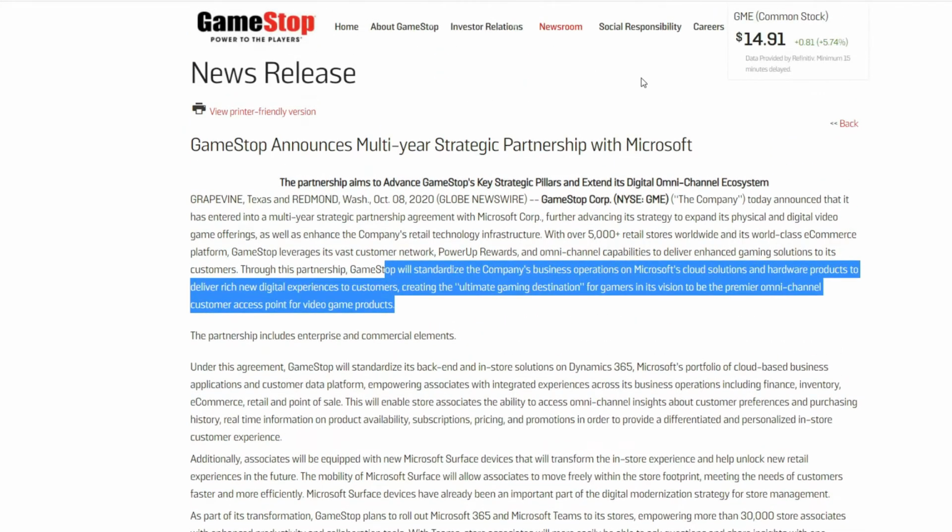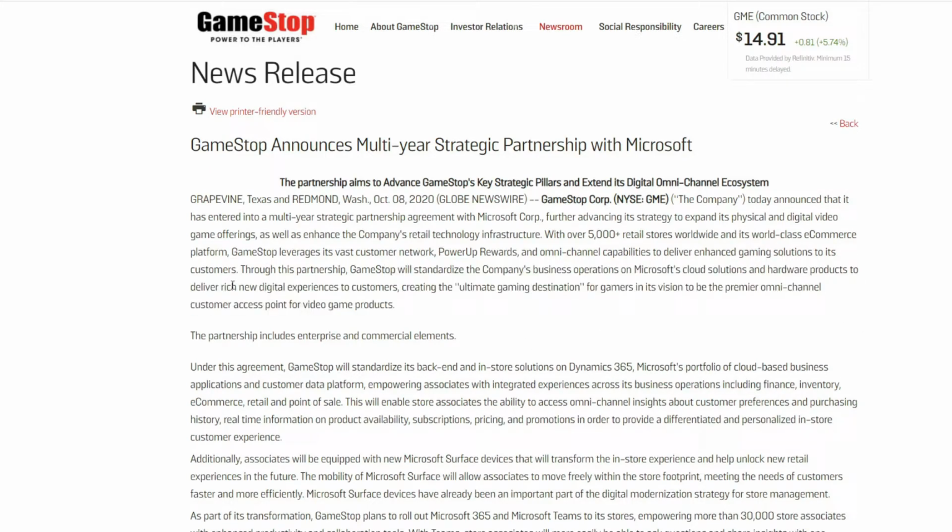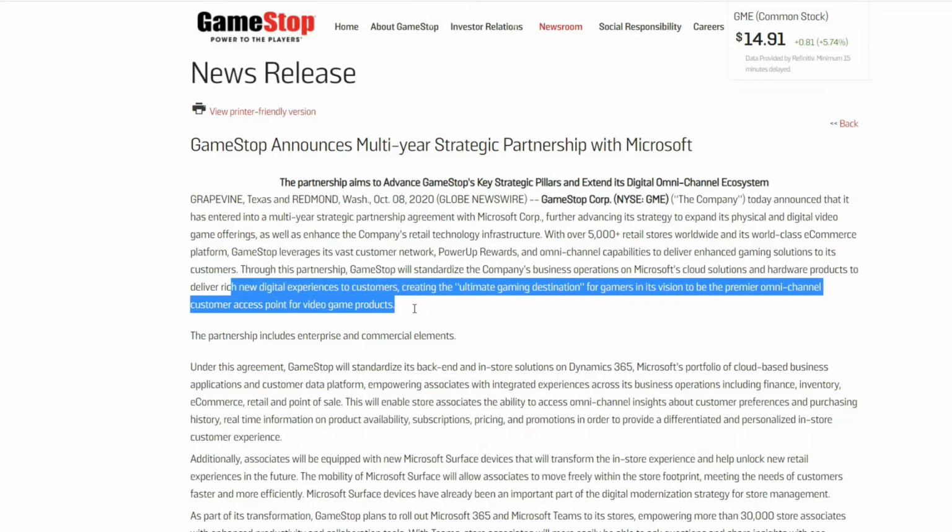Now, I'm going to explain why I think this is going to change. Recent news with Microsoft shows a multi-year strategic partnership with Microsoft. That is positive. Mainly, GameStop will standardize the company's business operations on Microsoft's cloud solutions and hardware products to deliver rich new digital experiences for customers, creating the ultimate gaming destination for gamers. Its vision: the premier omni-channel customer access point for video game products.